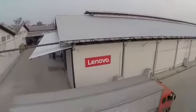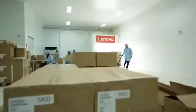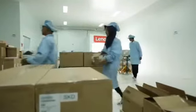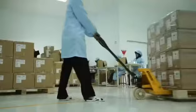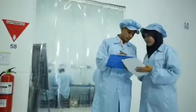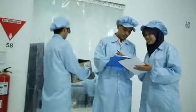Behind this modern factory door, you can witness the unique way of Lenovo that puts technology within the human's conception. We grow our winning portfolio with the right people and the right method. We value our team workers as part of the big brand that Lenovo presenting to the world.